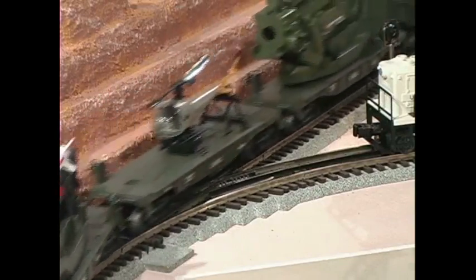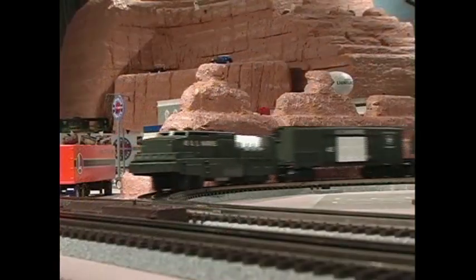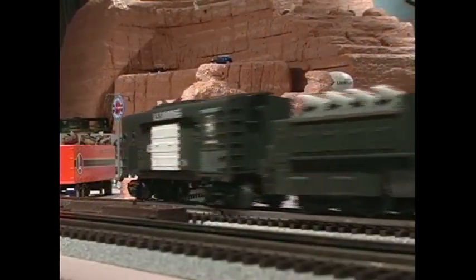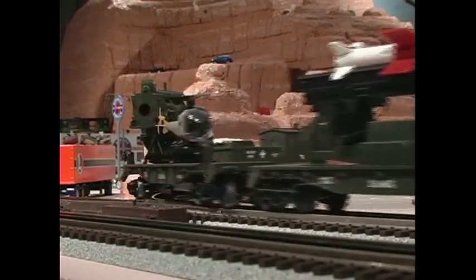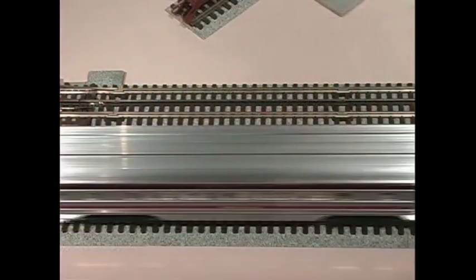The 45 Marine engine and cars is again the Postwar Celebration set that Lionel made a few years ago. It's upgraded with command control and TMCC and rail sounds. There's a special add-on car that features the sound system, and there's also an add-on car that's the Big John cannon car.